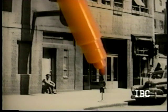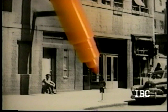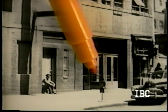Where did they all go? There were millions of them. God, I'd like to have one of those at Bus Bash today. No parking. Police Department, City of New York, bus stop.